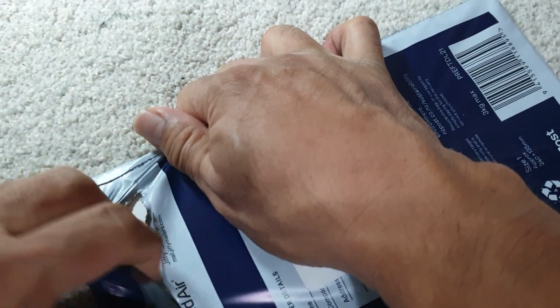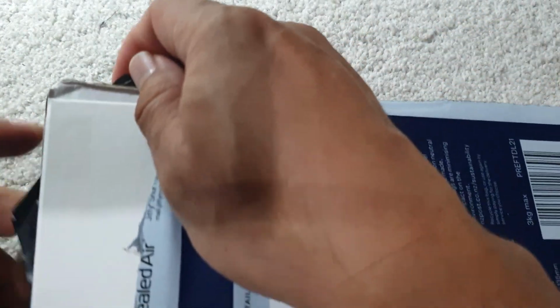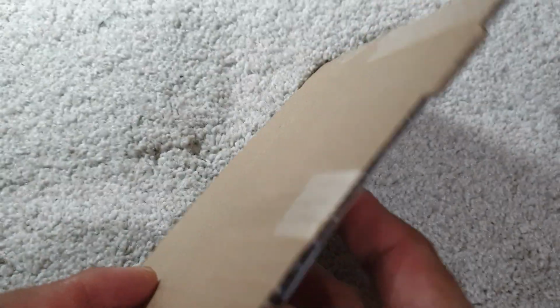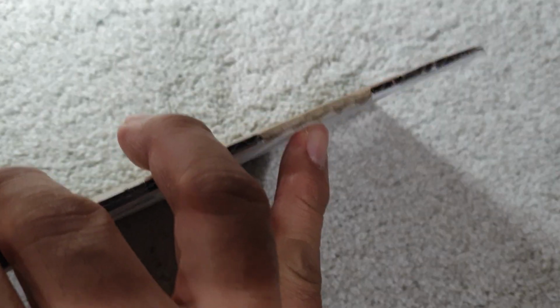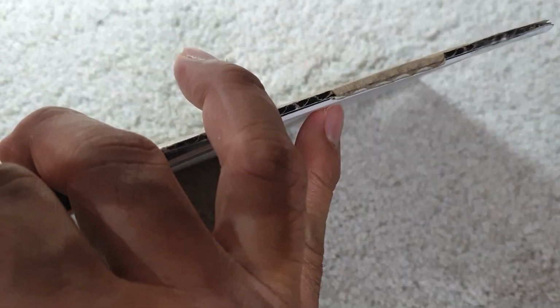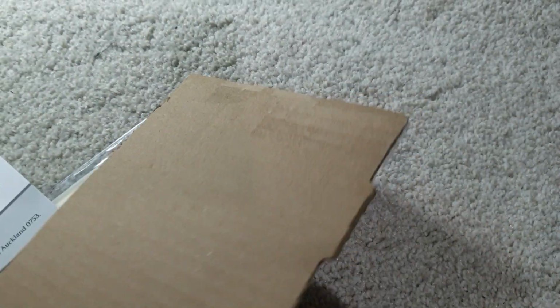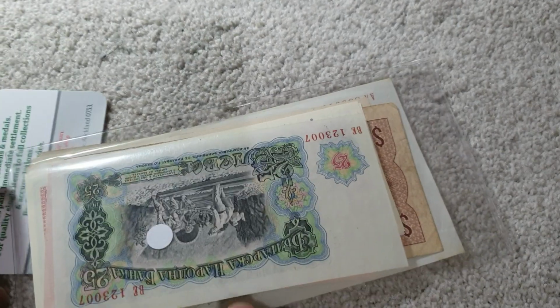This is properly wrapped. I don't buy in or outside New Zealand. I just bought my collection here in New Zealand. It will probably cost me more buying on eBay outside New Zealand. Anyway, the collections that I bought here in New Zealand are actually well worth it.